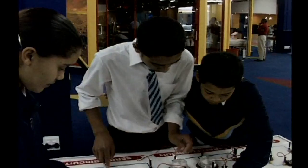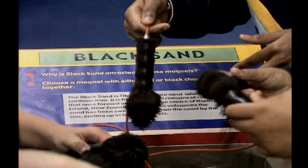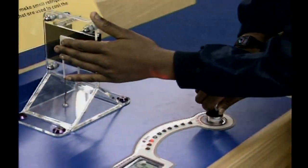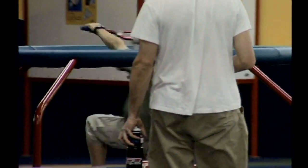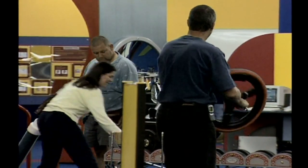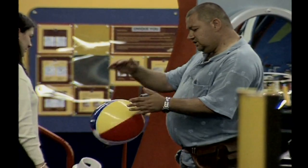The You and Science section is designed to teach children about scientific discoveries and technological innovation. The displays in this area have been designed to explain how technology functions in a simple and fun way. Many of these displays are designed to be transported so that schools far from the Science Center can also benefit.